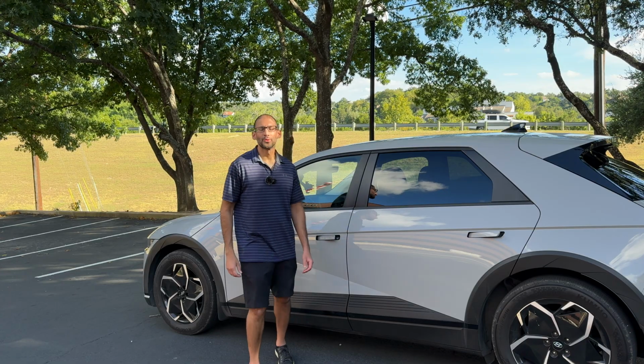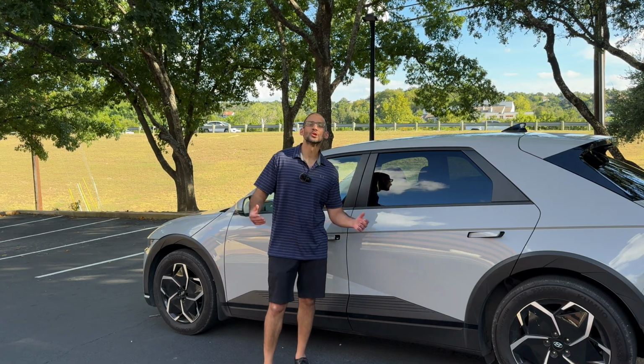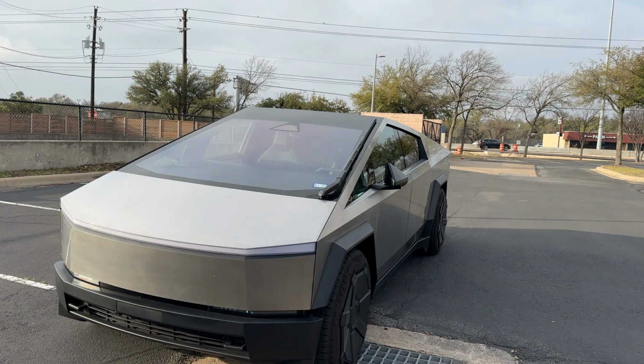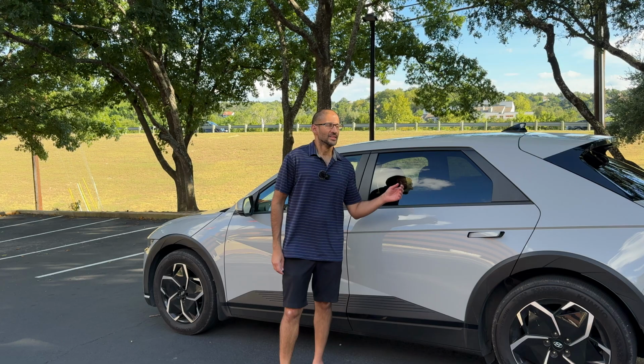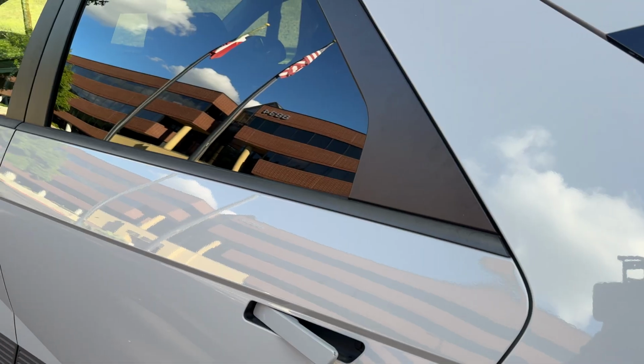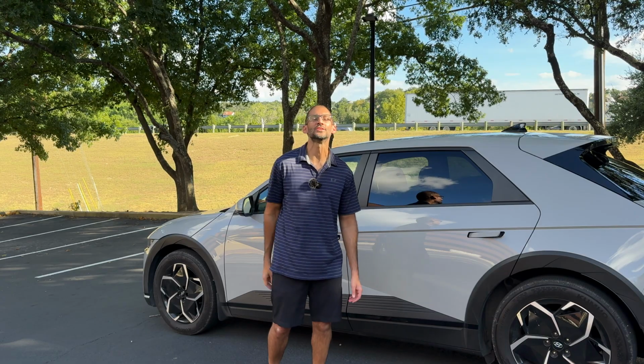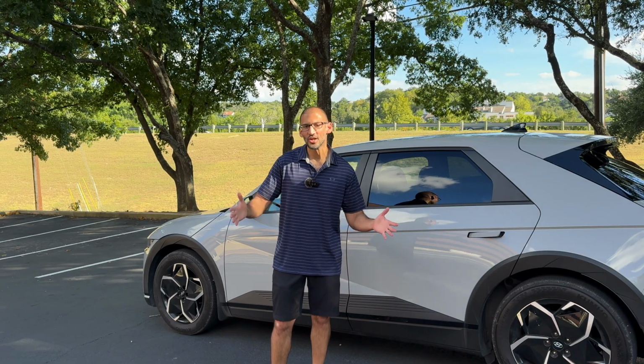One of the reasons I really like the Ioniq is because it looks futuristic. It's not so far out there like the Cybertruck, where it really makes people love it or hate it. This one, you can see where it's coming from. It's different than your average vehicle, and it's taking one step into the future by looking just different enough.